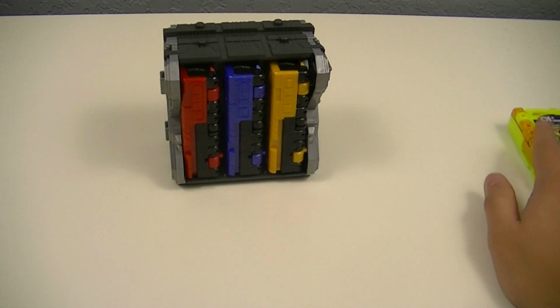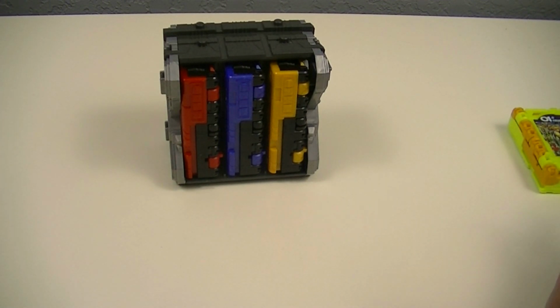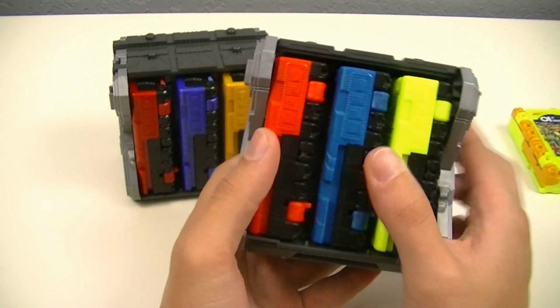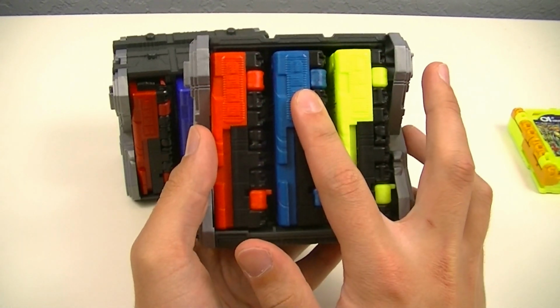Now as I said, as I showed in the beginning as well, this does come with 2 of the bookshelves. So here's another one that I filled up with Storm Eagle, Peter Fantasista, and Needle Hedgehog.